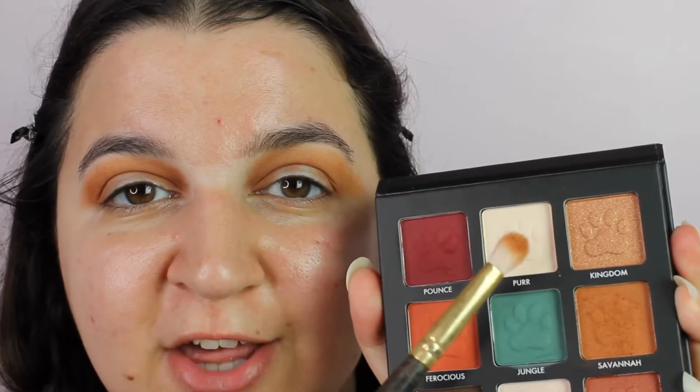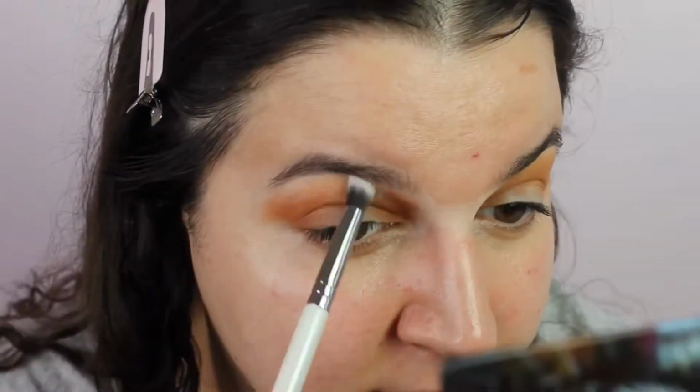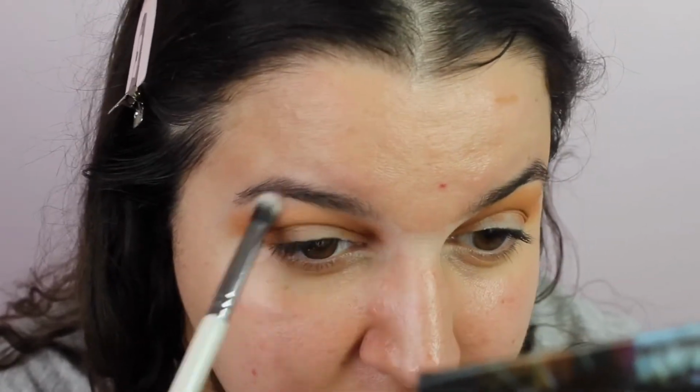Then I want to take this white shade here called Pear and just blend out the edges. I'm just so impressed. I'm hoping it's a mixture of the palette and the base, but if the base does this to eyeshadows, why did I not buy them before? I've got my Nancy crease brush. I love this palette. I absolutely love this palette. I don't know if you've seen my Anna Lingus palette review yet, but this is just as good. I think Barry M have really stepped up their eyeshadow game.